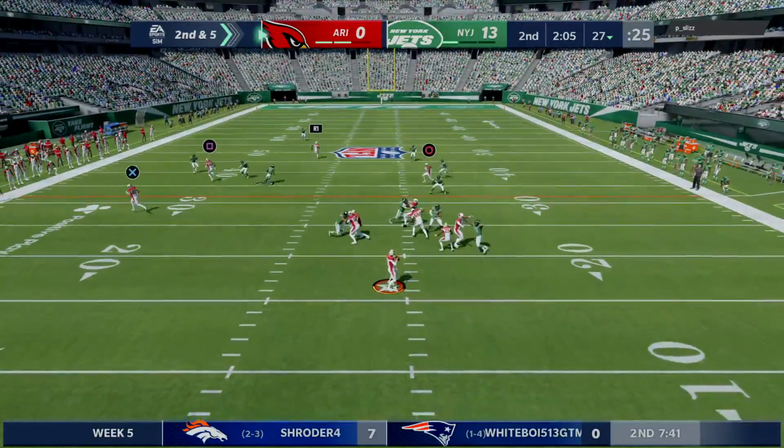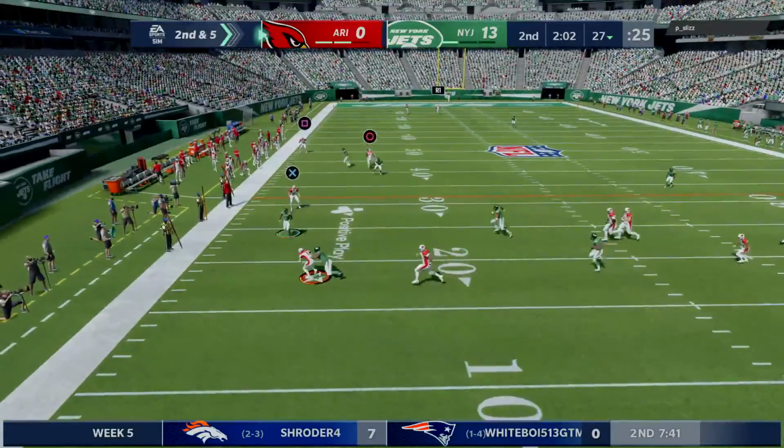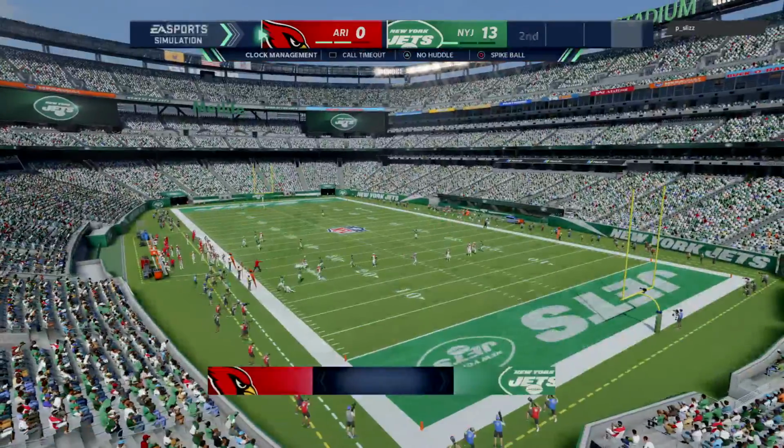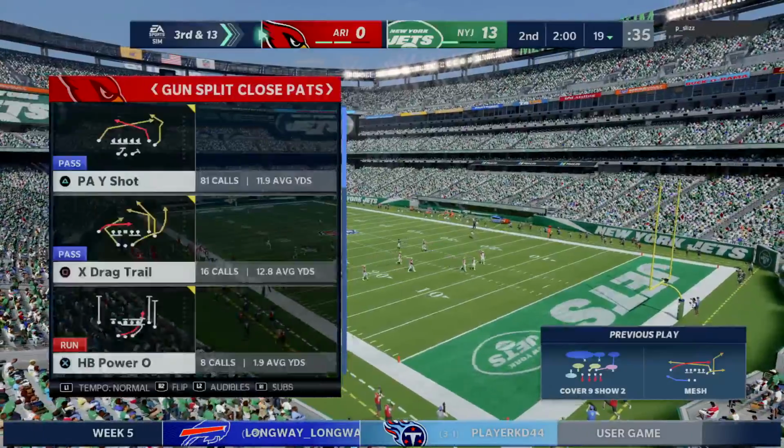From the gun, Murray. Buying time to his left. And he is going to be taken down. They got it. As that is going to take us to the 2-minute warning.